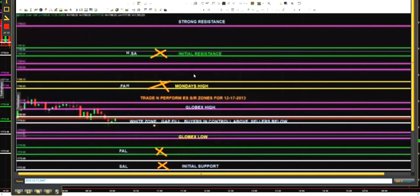So I know this looks awful, but I think you can get the idea, which was I was pointing out, because of where we were opening, where I'd be looking for my highest odds trades for the day. And I marked off the first green zone, the lower white zone, which I said was a very important support area. And then we had the two areas above, which we never got to. Okay, so let's look how that actually translated.